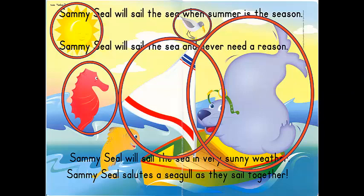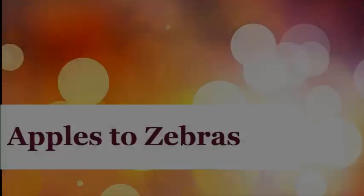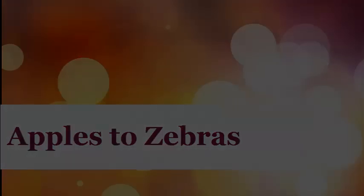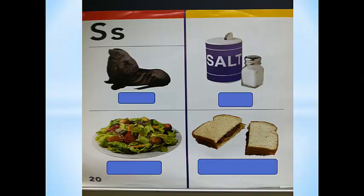We have a page from Apples to Zebras, our rhyming book here. And on this page we have a couple pictures right here. Well, let me ask you this. What would we expect all of these words to start with? What letter should they all start with? You said S, you're right. So let's go ahead, take a look.